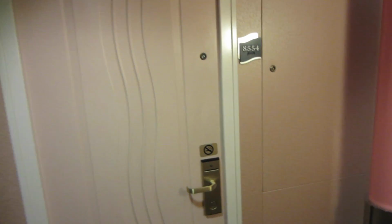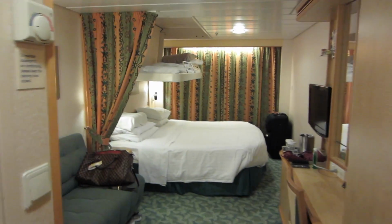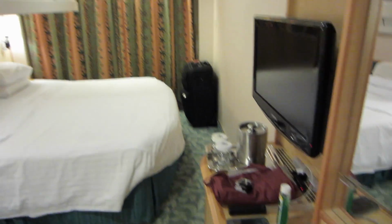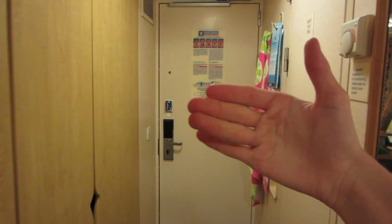Alright, so we're going to do a little room tour of 8554 on the Royal Caribbean Independence of the Seas. Now this is just your standard balcony stateroom. I'll go ahead and lay down my key card. I have the curtain closed because it'll mess with the white balance of the camera. But we'll go ahead and start off with when you walk in.